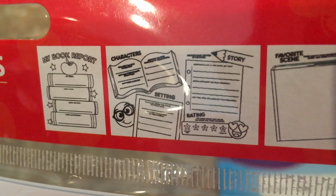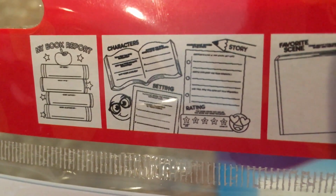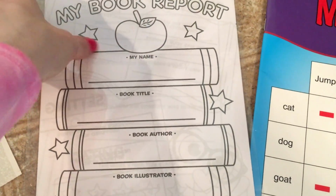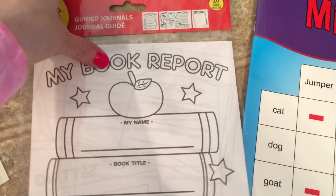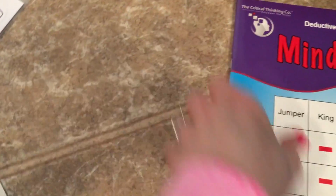Obviously, they're very simple, but I figured it was going to be the best way to start my youngest daughter on doing some book reports. So it gives them the prompts of their name, the book title, the author, the illustrator, and then some pages on the inside to talk about the characters and the setting and their favorite scene. So they can draw that and then make little book reports. So I thought these were really cute, and so I picked those up for her.